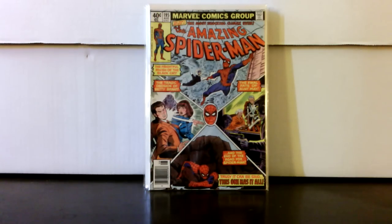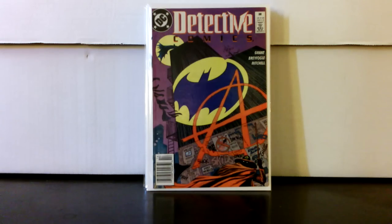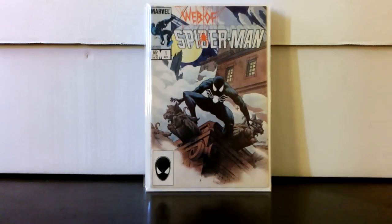Amazing Spider-Man 195 for $3. Nice copy as well. Second appearance of Black Widow, or Black Cat. Man, I'm all over the place today. Detective 608, the first appearance of Anarky, who's going to be on Gotham, I believe. Web of Spider-Man 1. I don't have a raw copy of this, and that's a really nice copy, so I had to pick that up for $3.